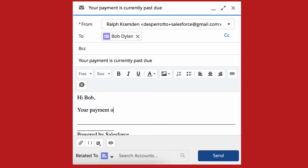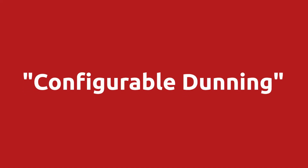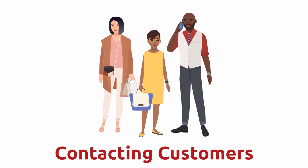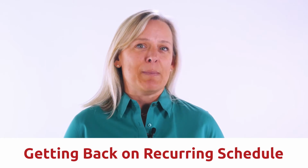So why Automated Collections? When you are trying to deal with the problem of failed payments, Chargent's Automated Collections module does just that. From sending email reminders to payment request links, your configurable dunning, you know, those retries of payments that did not go through. Chargent Automated Collections makes it easy to set up any accounts receivable or collections process. Best of all, it runs automatically in the background, contacting your customers to capture payments and setting them back on their recurring schedule once the missed payment has been successfully made. Your team doesn't have to lift a finger.